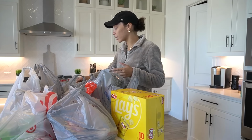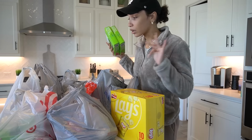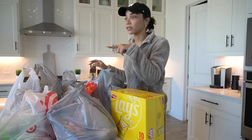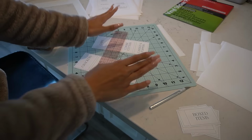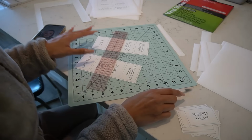I did also get all the rest of my cold frozen groceries too, so let me just put the cold stuff away first, and then I actually still need to finish putting on some of the labels and stuff, and then we'll restock the pantry and see what it's looking like. I also bought a professional cutting mat so I could finish cutting these out.